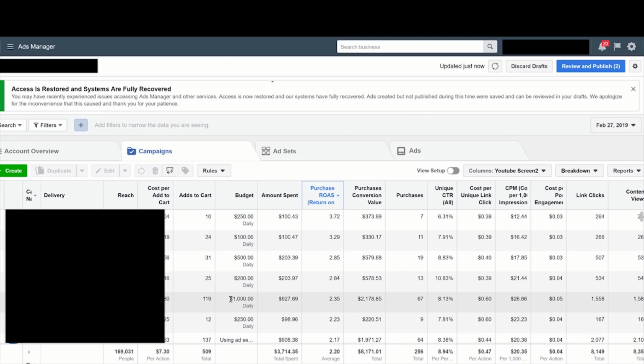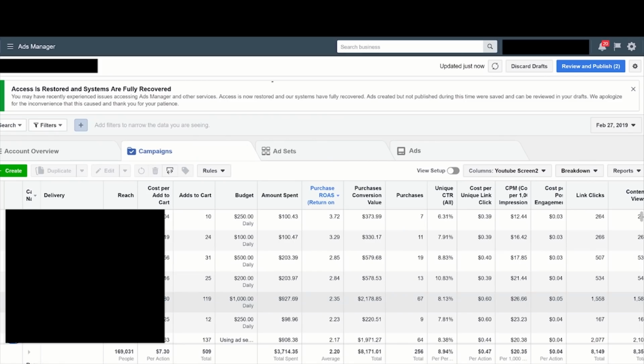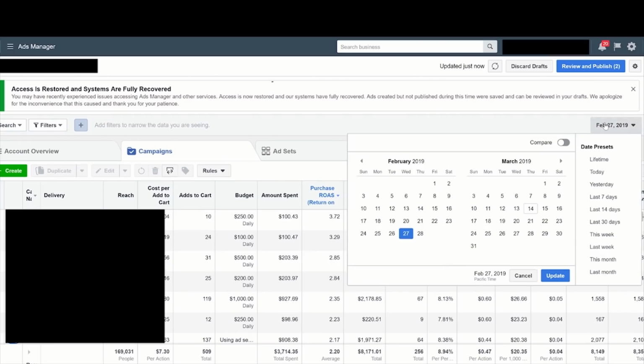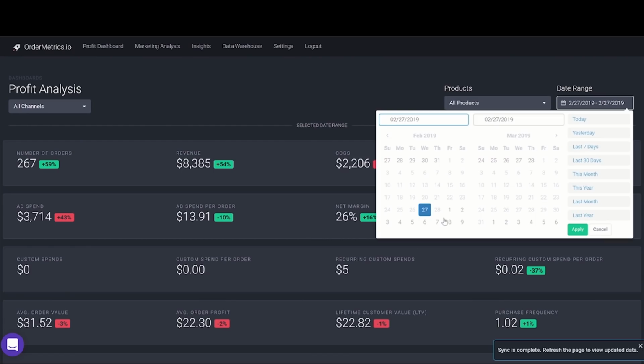We launched a $1,000 a day CBO, which was an add to cart lookalike audience. We also launched two $100 CBOs for website visitors add to cart. Doubled the budget on a lot of our ad sets that were performing well. And throughout these last 10 days, we were also killing ad sets that were under a 2 ROAS. So we were being very, very strict, killed all the ad sets that were under a 2 ROAS to really help our profitability. On the 27th, we did have a revenue increase to $8,000, a net margin of 26%, and the first day of profit over $2,000. We ended the day at $2,200 in net profit on the 27th.